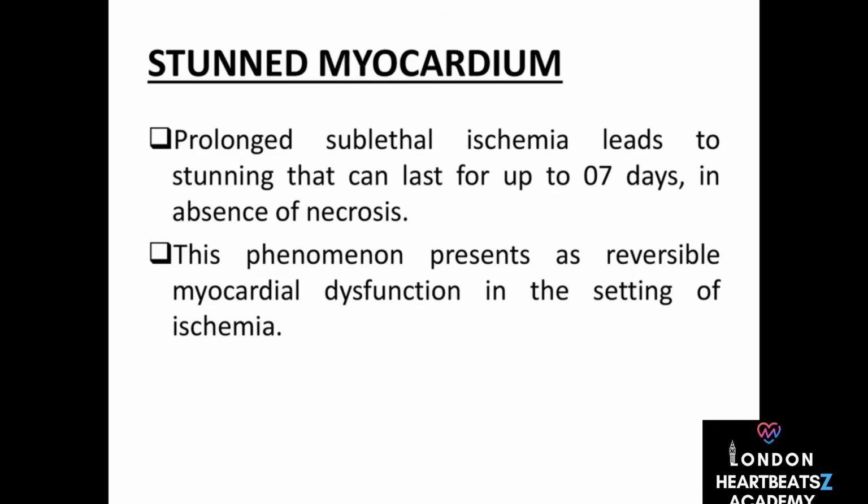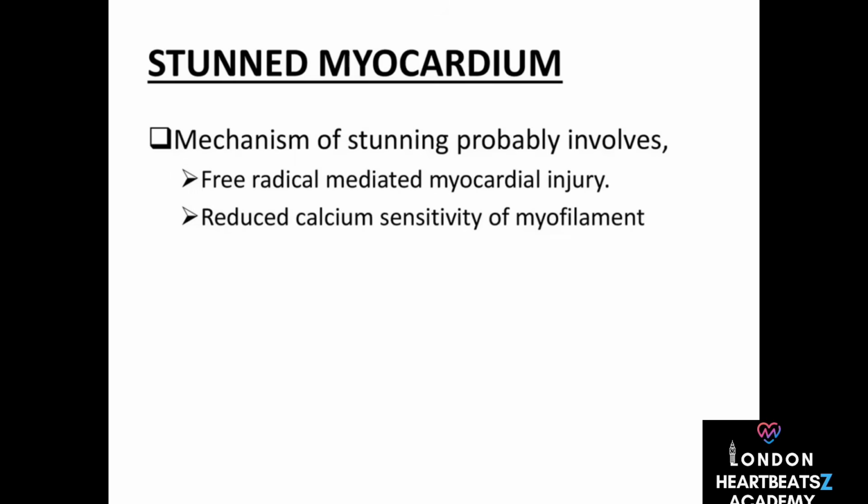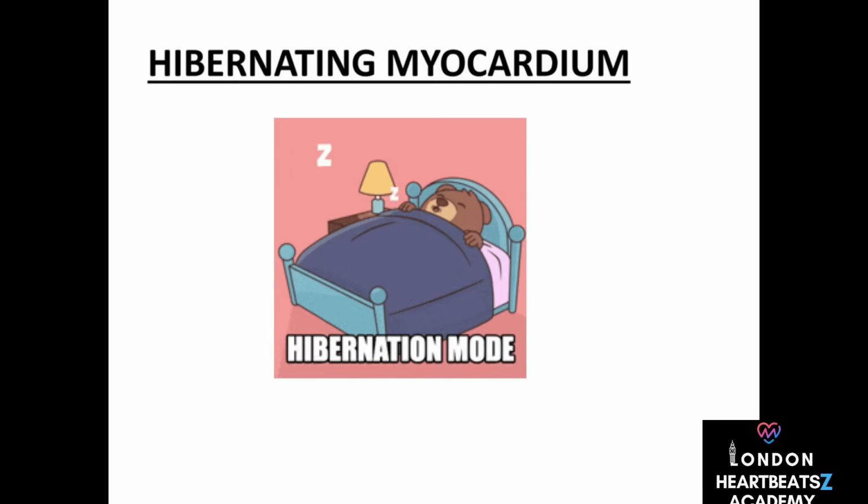What causes stunned myocardium? Only big heart attacks? Not always, no. Stunning can happen even without a heart attack. It's often seen after procedures like angioplasty or bypass surgery, where the heart muscle might experience some brief ischemia during the procedure. That makes sense. So a temporary setback, the heart will bounce back. What about hibernating myocardium? How is that different?